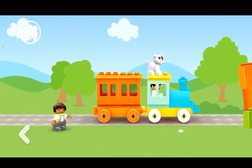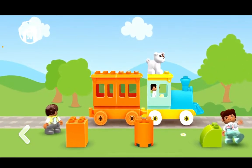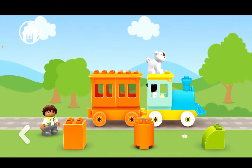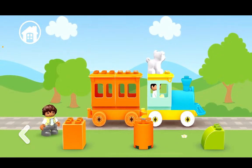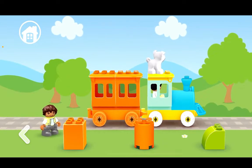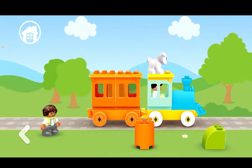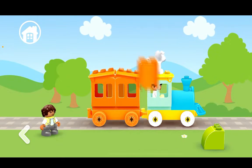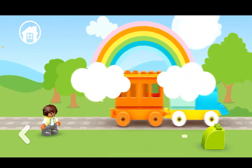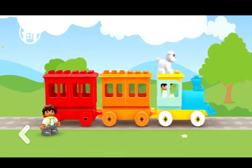And now we learn colors. Let's see. It's an orange wagon. We need to find an orange cubes and take it on it. An orange one, this, no, it's a green one, and this an orange one. Let's go to see the next.